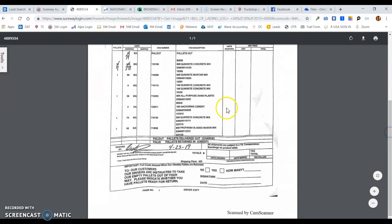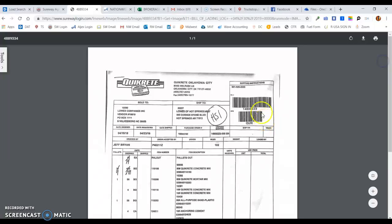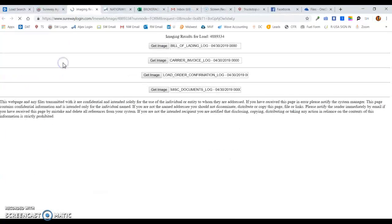It's just a paper that's been signed by the customer and dated. The carrier or the driver turns this into us, and this is how we confirm whether or not the load has been completed. So again, with that information, as long as you see bill of lading log in the order, write that down, and we can go ahead and close the order out. So what we want to do is go back to the order.